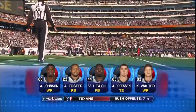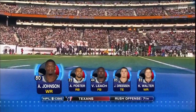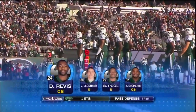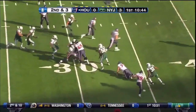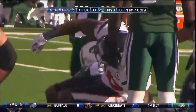They need big plays from big play wide receiver Andre Johnson. The big-time matchup on the outside in the secondary. Andre Johnson will be shadowed most of the time by cornerback Darrelle Revis. 2nd and 3, Schaub. Quick pass out here to Andre Johnson, and Johnson barely across the 30 to the 31-yard line.